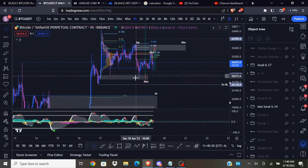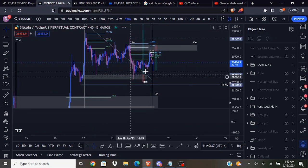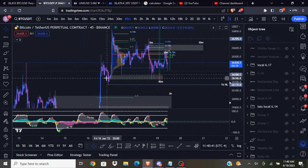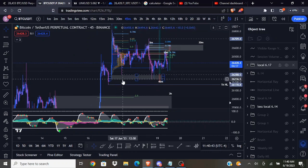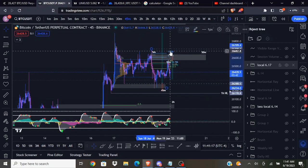Right now, I am in a long. I entered this long off of this SFP into this 45-minute order block. The reason I was interested in this is because this was the lowest order block I could find before losing this 1-hour higher low. And right now that is the only trade that I am in.